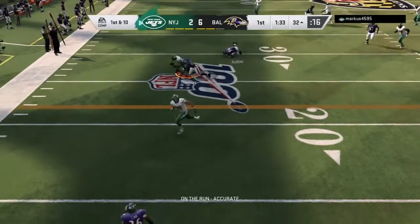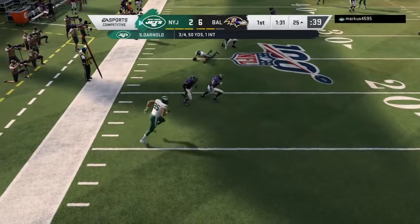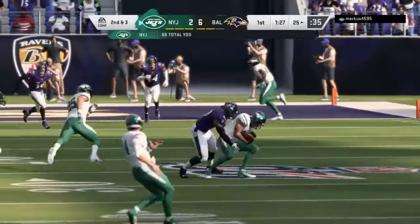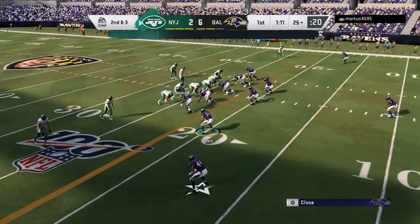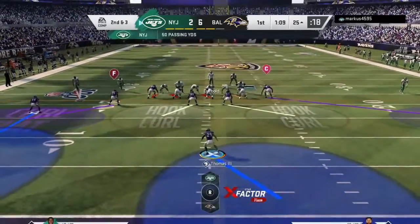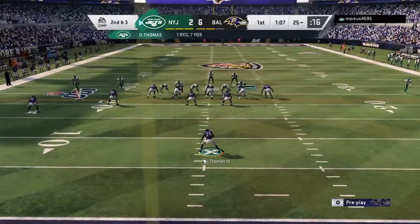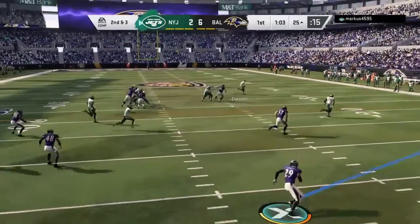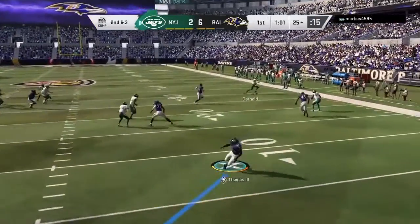Pressure, right. And he will find his man for the first time, Demaryius Thomas. 7 yards, the pickup on the pitch and catch. In so many ways, throwing the hitch route is actually one of the safer things an offense can do. Get the ball out to the receiver as fast as possible, hope he's got man-to-man coverage, and hope that his athleticism wins on the perimeter.